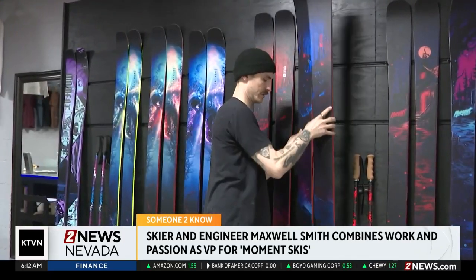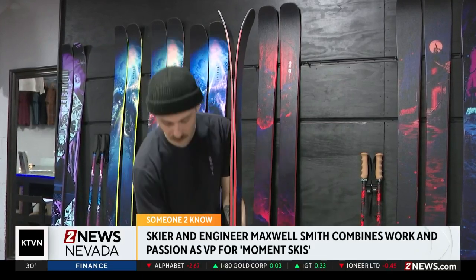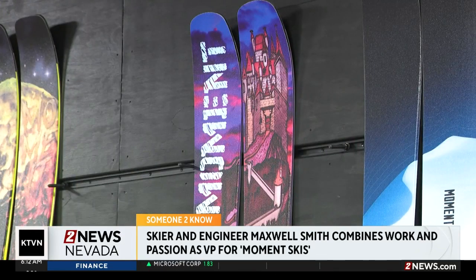Take the Death Wish, for example. Smith says hold the skis together and you'll see two pockets, one at the toe and one at the heel. That's called a triple camber build, giving riders more opportunity to bite into the snow. It's engineering feats like this that match exactly how Smith himself likes to ride.